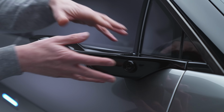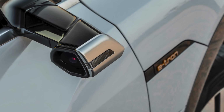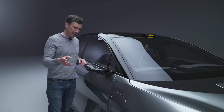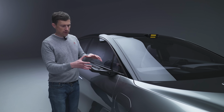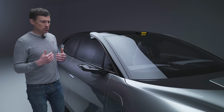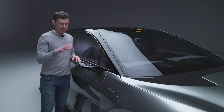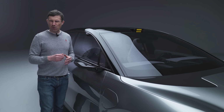Now, you probably noticed these, I haven't mentioned them yet, but they are cameras instead of door mirrors, a bit like on an Audi e-tron, and a bit like on that car, they are optional. So if you'd rather have standard door mirrors, you can, which I think you should do, because the location of the screens for these is a little bit lower than where the actual door mirror is, so you end up having to look down. It just feels a bit odd.